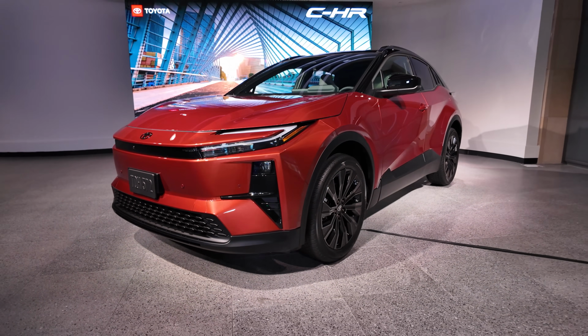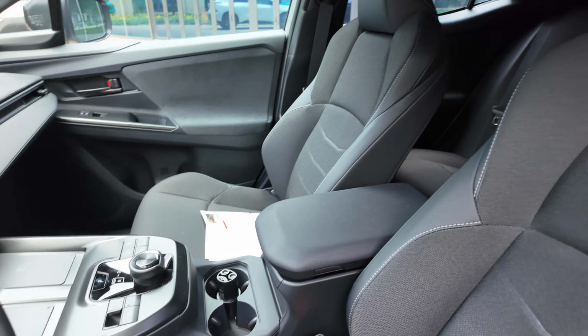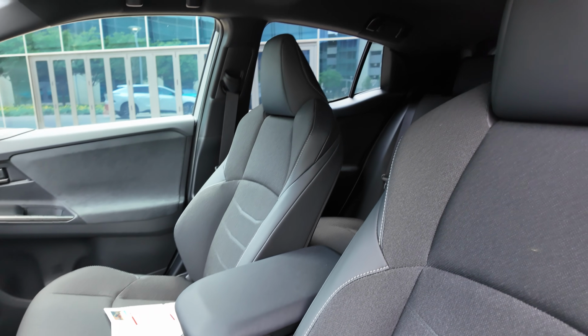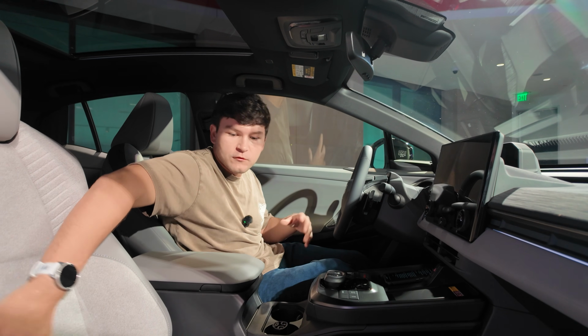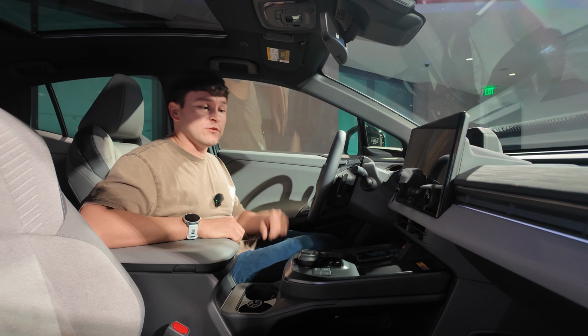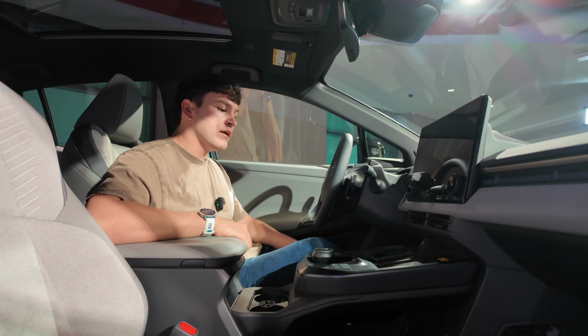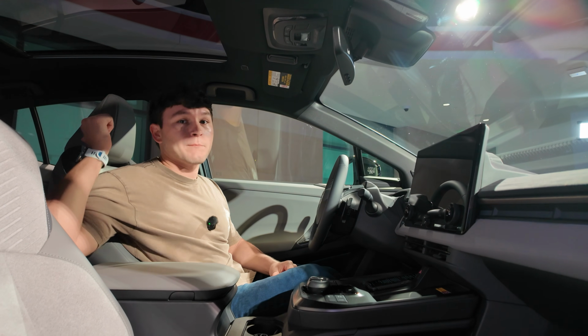If you do go for the base SE trim, you do get a good bit of standard equipment. You will have sort of a mix of fabric and Softex seats. This has more of the Softex and the suede, faux suede look. This is pretty cool, but not exactly a deal breaker for me. But that SE trim also gets heated front seats, a heated steering wheel, blind spot monitor, and rain sensing wipers, as well as a power liftgate.